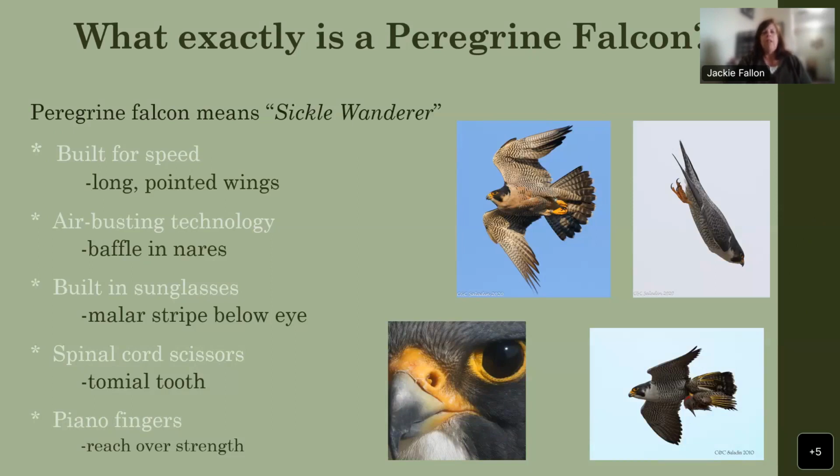One of them is they're definitely built for speed. Those long, narrow, pointed wings are nature's fighter jet. Think Blackbird, a B-2 bomber. That is your peregrine falcon. And that enables them to go into that dive or stoop, with very strong muscles on their keel, to dive at over 240 miles an hour.